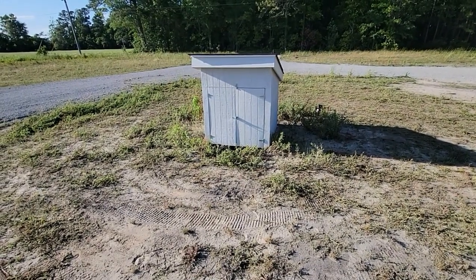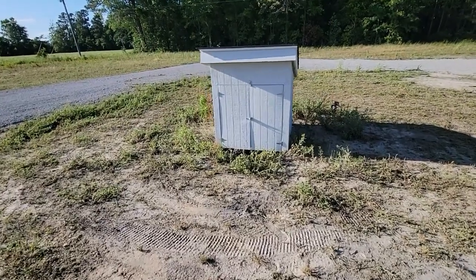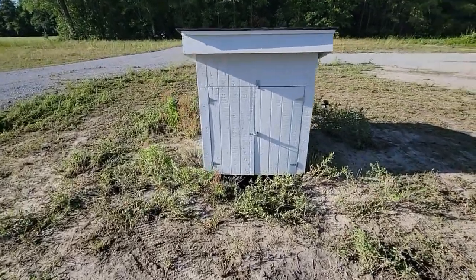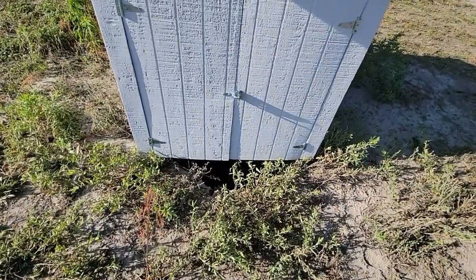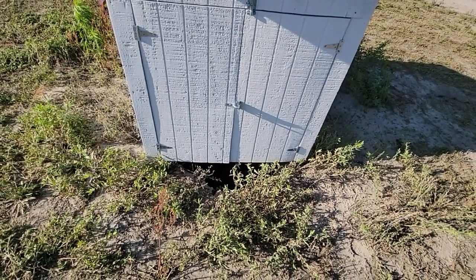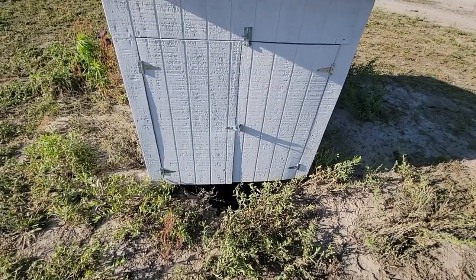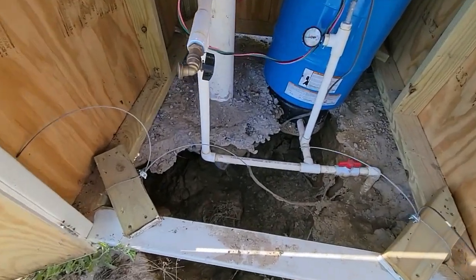So I was doing the mowing for our upcoming seeding project, and I was going by the well with the lawnmower, and I saw that. And I'm like going, that's not normal. So I stopped the lawnmower and opened up the door. I opened up the door and then saw this.